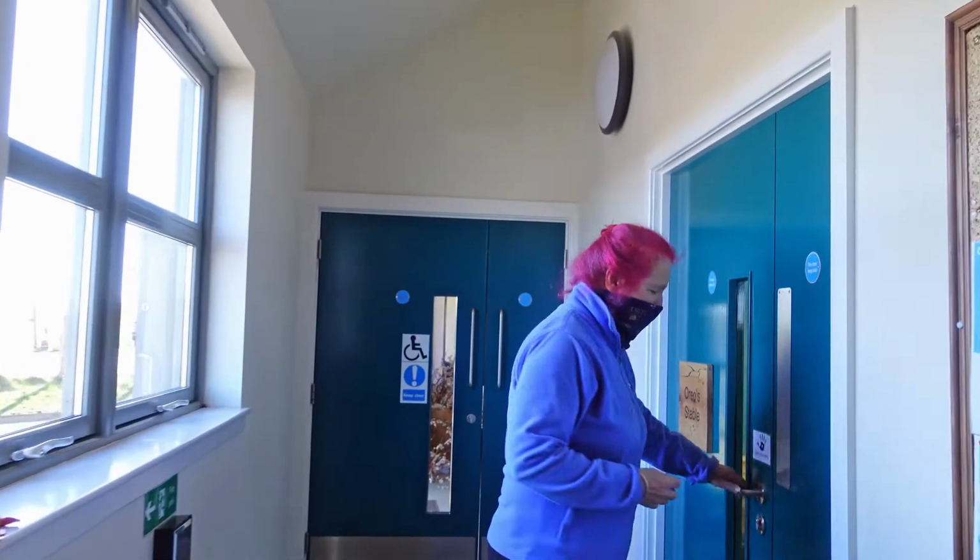So in this room it's probably the most important part of the whole operation. It's the physio room. All MRT's activities are based on physiotherapy principles and using the movement of the horse to affect therapeutic benefit. So I'll just show you this chap here.